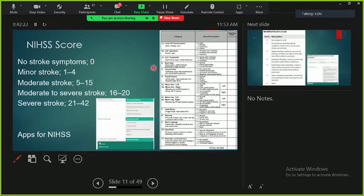Right. So regarding the assessment, the picture is not very clear here, but if you Google NIH score, there are a lot of apps as well. You can see how we assess a patient who comes with a stroke. We check the patient's level of consciousness, the weakness, the visual symptoms. Likewise, there's a chart we can mark. Depending on the severity, we can put a score to the severity of the patient's signs and symptoms, and then get a severity score.